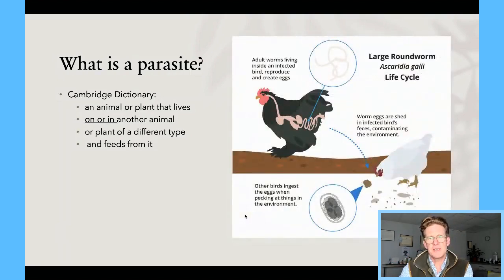So this is classically what you think about when I say chicken parasites to you. You think worms. The Ascaridia galli, the classic large round worm, you will all have seen them. Basically, as in the diagram.